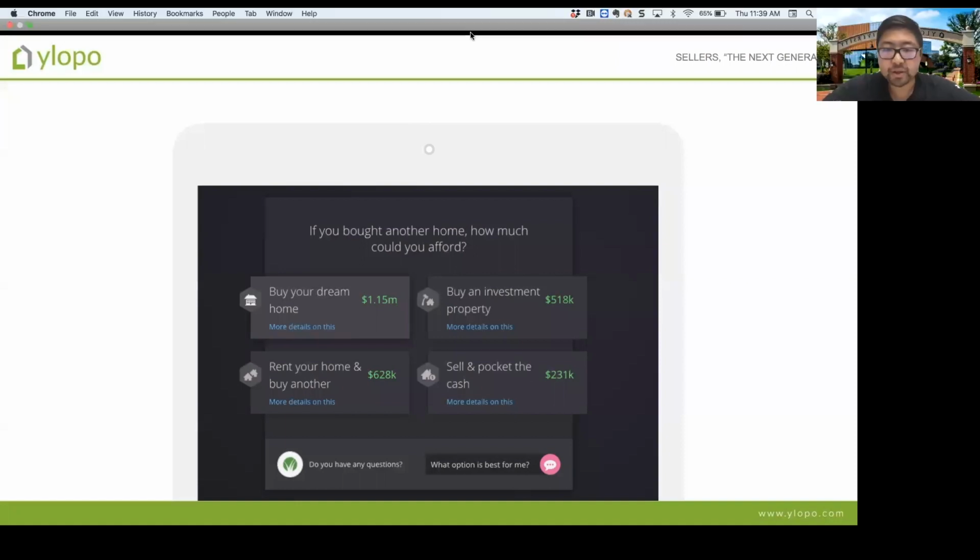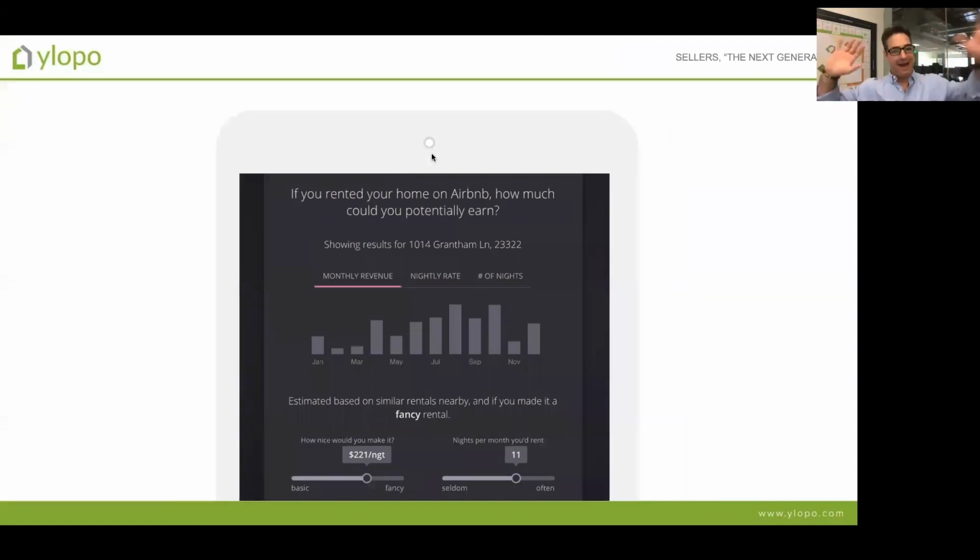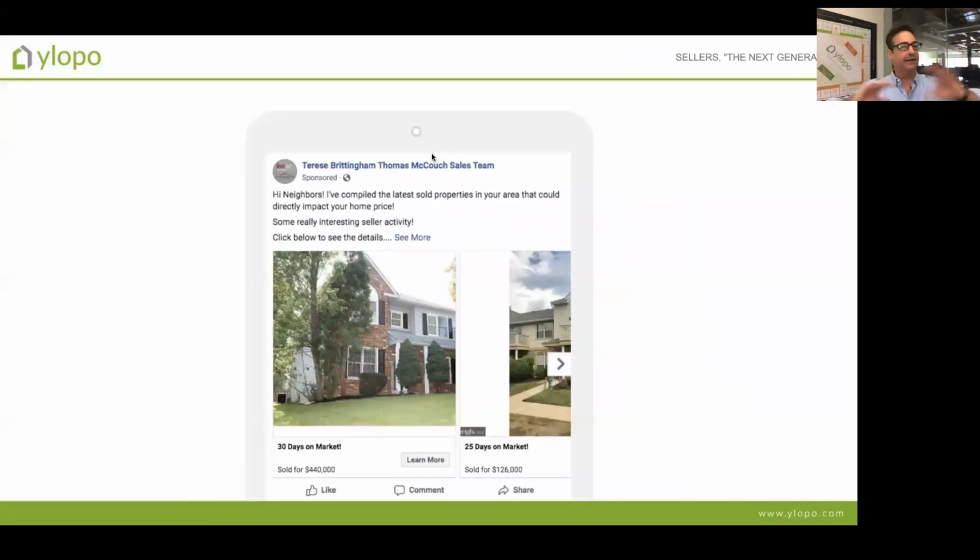There's a corollary to the free part, because it's not infinitely free. As you can imagine, there are hard costs associated with this, but we will talk about that later. It is free for 98% of our clients. For people who have massive imports, we'll talk about that. If you've got 20,000 leads, we're going to have to charge you, right?